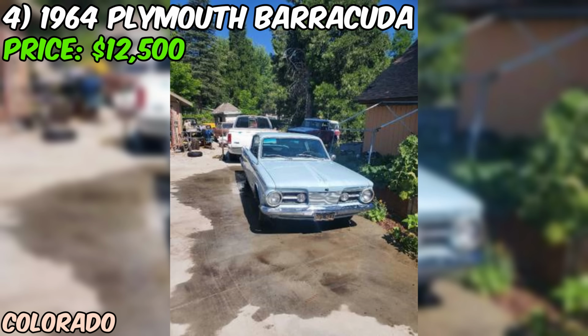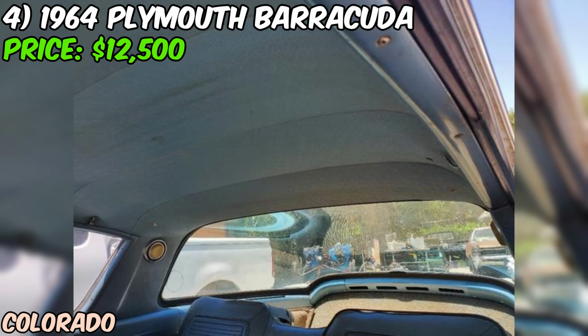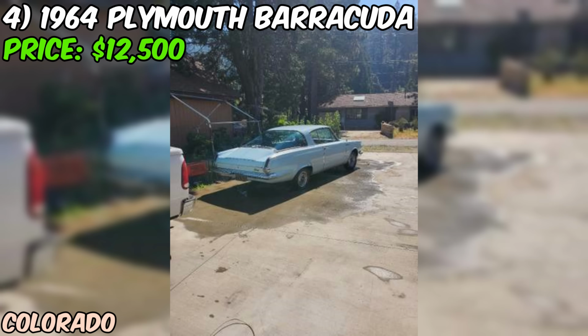It's worth noting that the seller is only interested in serious inquiries and won't respond to texts or emails. This suggests they're looking for committed buyers who are genuinely interested in this piece of automotive history. The asking price of $12,500 puts this Barracuda in an interesting spot. It's not cheap, but for a one-owner, '64 1/2 Barracuda with its original interior, it could be a good deal depending on its overall condition.